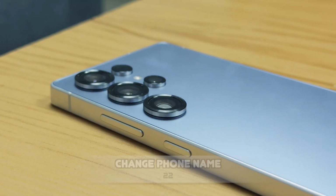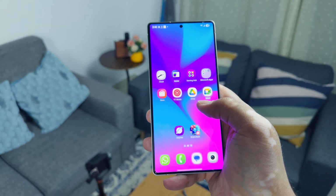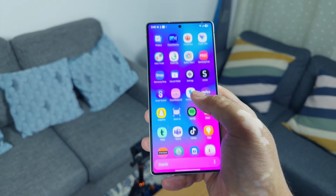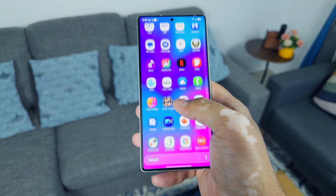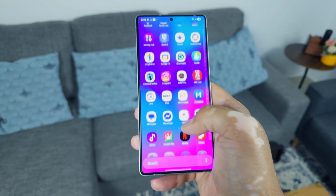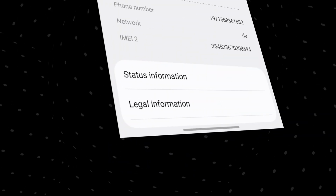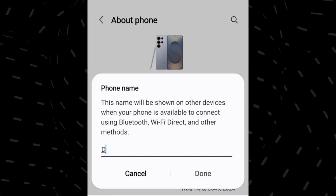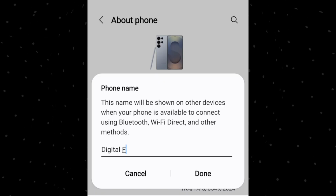Here's a quick personalization tip that most people skip, but it's super useful. By default, your phone shows up as something generic like Galaxy S25 Ultra when you connect to Bluetooth, Wi-Fi or share files, but you can actually rename it to anything you want. Here's how. Just head to Settings, About Phone, tap on Edit and type in your new name. That's it. Now your device will show up exactly how you want across all your connections.